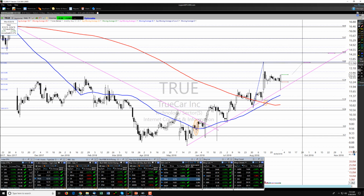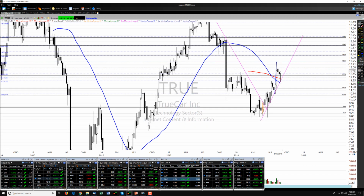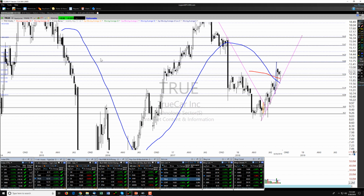Looking for follow through up to the high of the previous candle, which also matches up with, let's go out here to weekly, also matches up with this previous level, so you can see that we've got some legitimate potential resistance there. So that will be our first target.